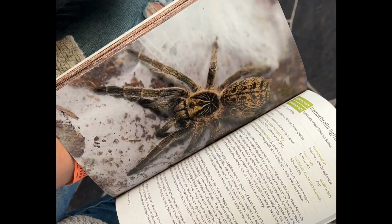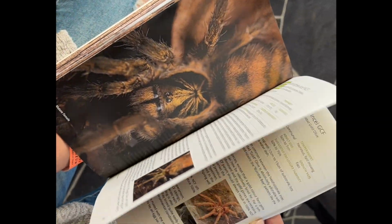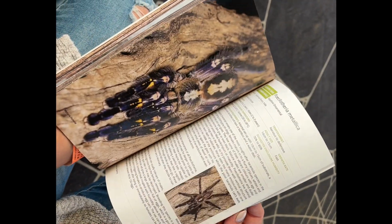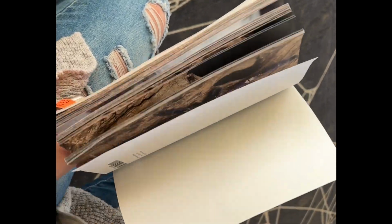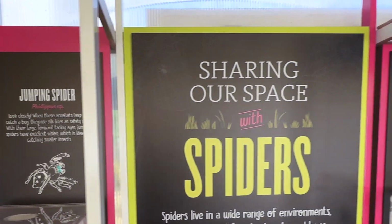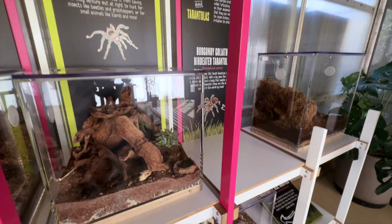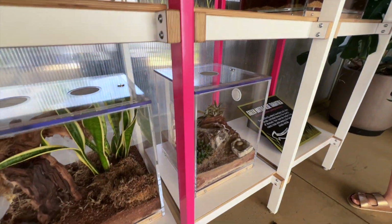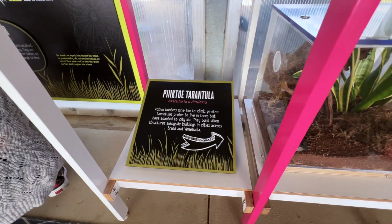So this area right before the exit was really nice because there were a lot of books on spiders with a lot more information on things like tarantulas that were housed in glass cages where you can see right through their little setup. And I've never really seen them up close, but they were really huge and very hairy. The setup was really cool, and everything was spider themed, like the carpet. And again, it's very tiny in there, but everything was worth it. And that was the end of the Spider Pavilion.